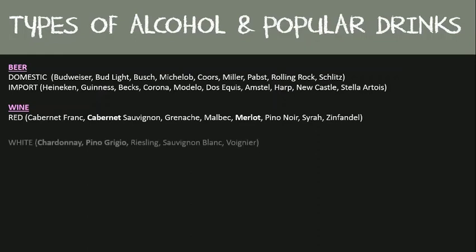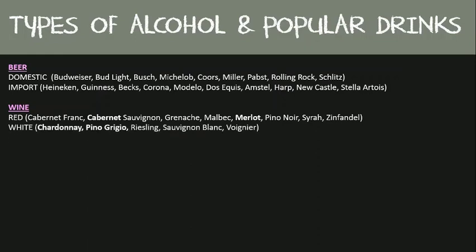And then we have white wines, with the most common types being Chardonnay, Pinot Grigio, Riesling, Sauvignon Blanc, and Voignier, along with the most popular wines being Pinot Grigio and Chardonnay. While there's certainly many types available, as you can see, you cannot go wrong with serving these 4 most popular types in bold. And if your guests are not huge wine drinkers and you want to provide one red and one white, my suggestion would be to offer a Cabernet as the red and a Chardonnay for the white.